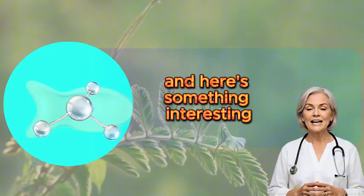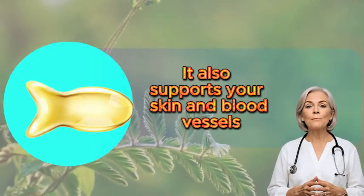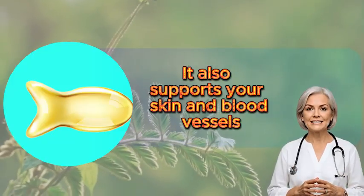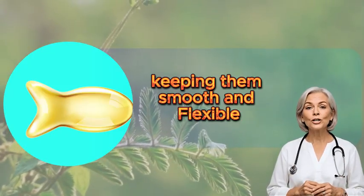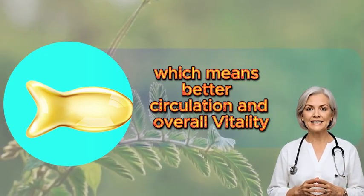And here's something interesting: fish collagen doesn't just help your joints. It also supports your skin and blood vessels, keeping them smooth and flexible, which means better circulation and overall vitality.